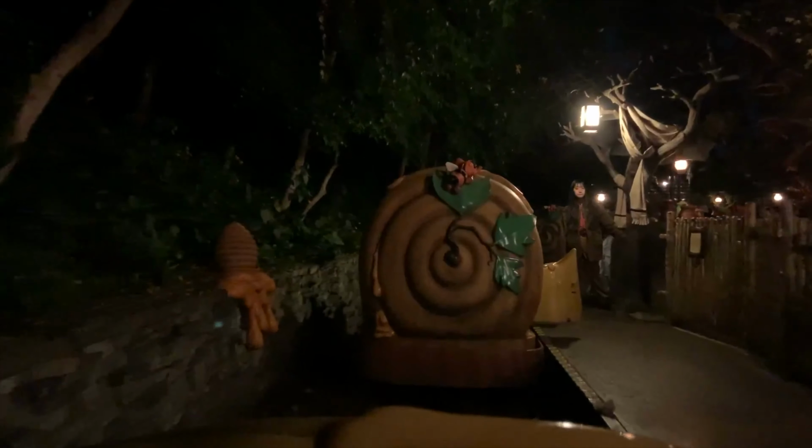One of our favorite things about Disneyland is the perfectly placed lamps, lanterns, and lights, and the Many Adventures of Winnie the Pooh certainly lives up to this.